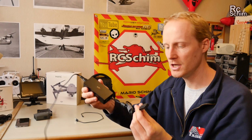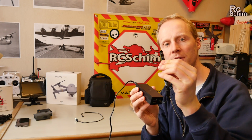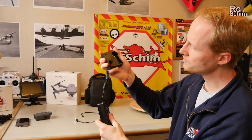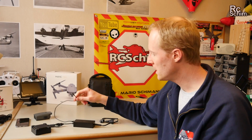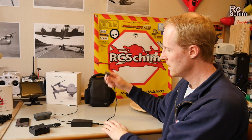I think I didn't show you the charger already. So this is the part that either connects directly to one battery or to this charging hub here. So mostly I have it this way. 2 USB plugs charge your Mavic remote and your phone with this thing, and charge 4 batteries. Of course, if you have 2 USB things here and 4 batteries, it will slow down the whole charging process.